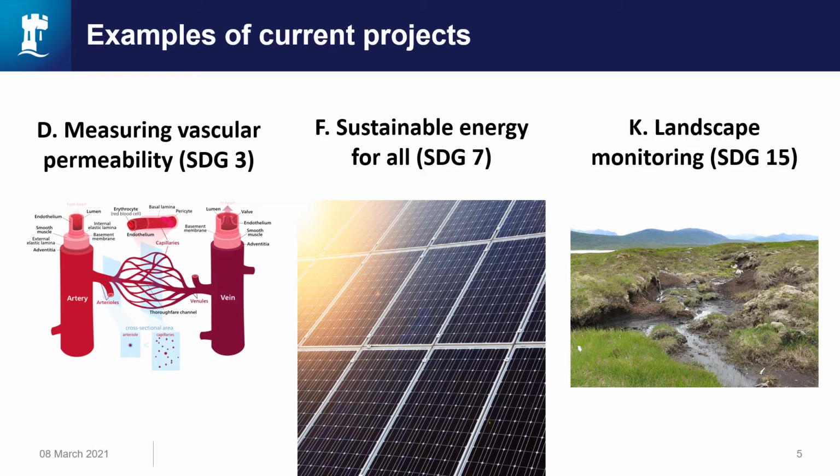So here are some examples of projects that our students are currently working on. You'll notice that they cover a wide range of different scientific endeavours. Some of the projects are related to medical applications, using interdisciplinary science to advance our understanding and treatment of certain diseases like diabetes. Others are connected to energy and how we create, store and deploy energy in a sustainable way. And others are to do with landscape monitoring, for example, so they have environmental applications, thinking about how we care for and monitor the environment.